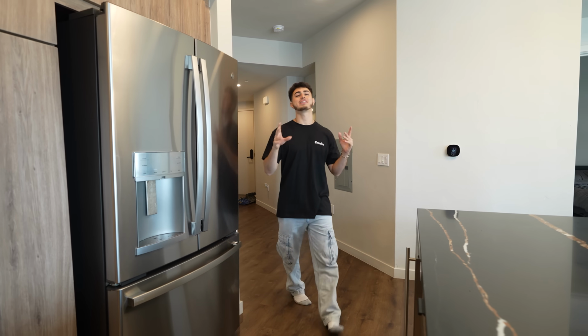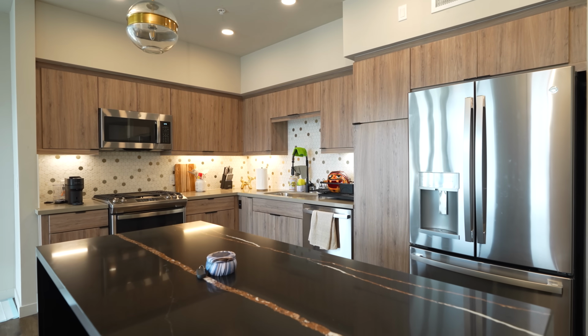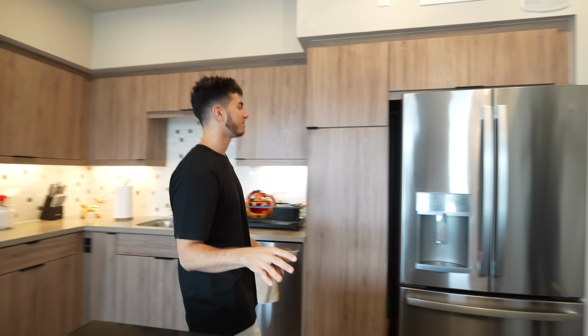So this is my least favorite part of my house. This is the kitchen. This is where I sometimes wash my dishes. I don't really have a lot of dishes because I order a lot of food and it goes straight to the trash. But I do love coffee, so I have an espresso machine and I got my mugs in here as well. First, we'll do the pantry.